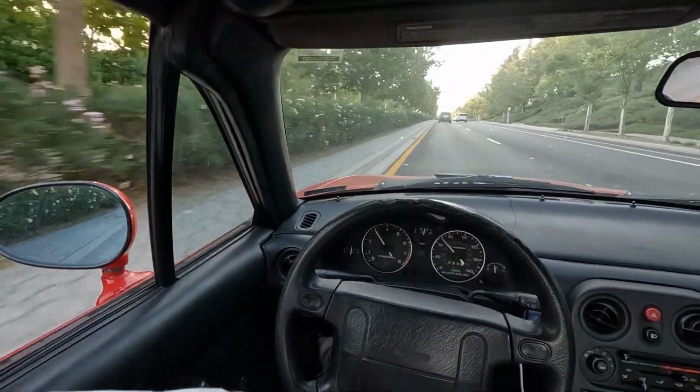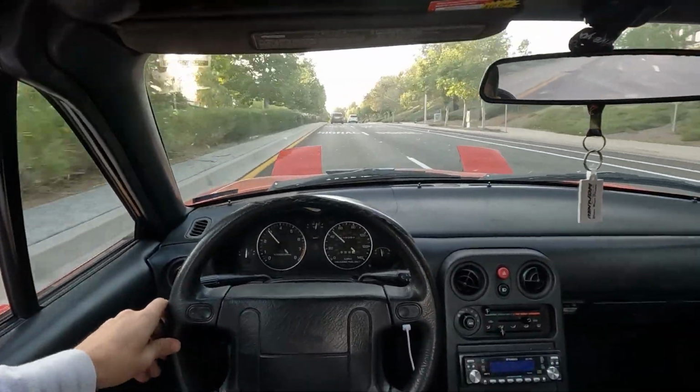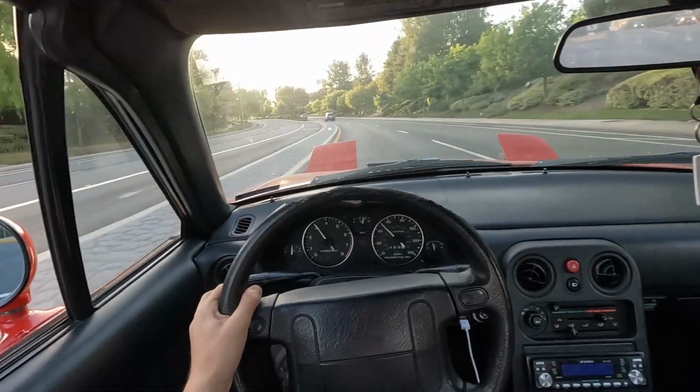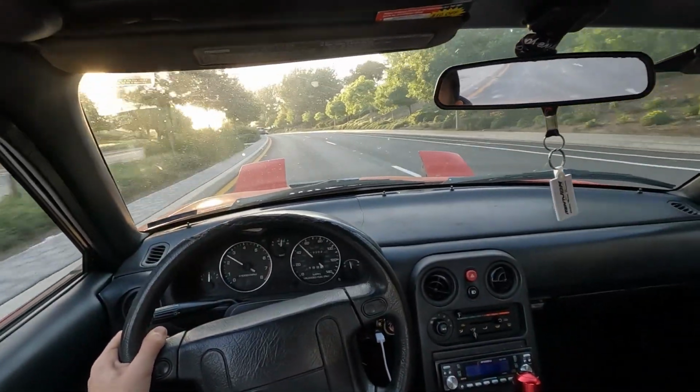We're back here in my 1991 Mazda Miata. Gotta pop the headlights. It is so nice out right now. I have to wait until about 7:30 every night to drive this car now because it's like 95 degrees during the day, and although the AC works, it just doesn't keep up with the soft top very well.